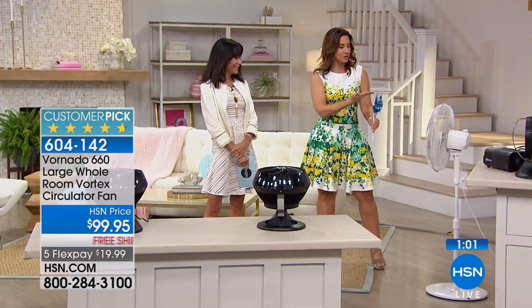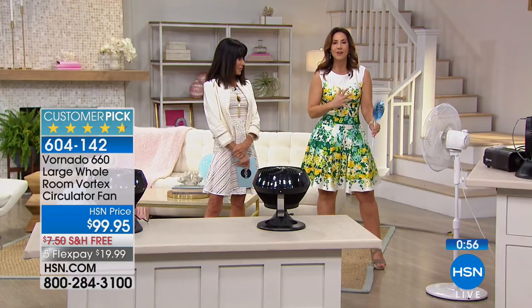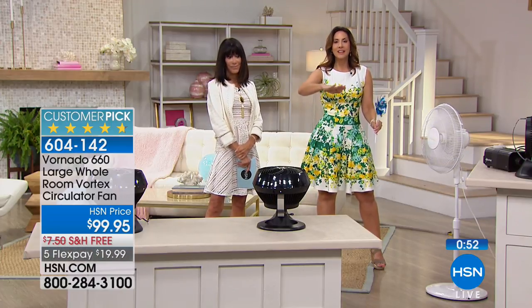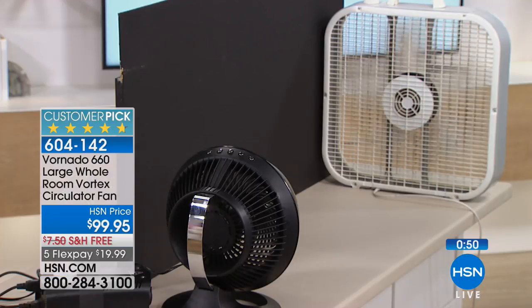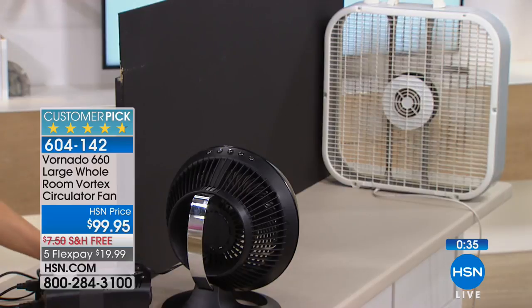So no longer are you just feeling that really nice relief from the hot weather, that stagnant air that creeps into every home, for seconds. Now you're feeling it throughout the day, all day. And look at how it's powering. That is so insane. I know we have just a matter of seconds, but literally the white fan you're looking at is not plugged in. It's the Vornado that is completely powering that other fan.